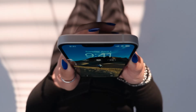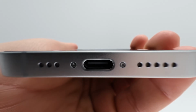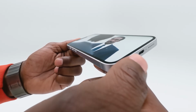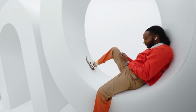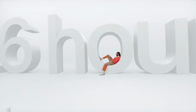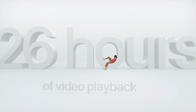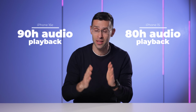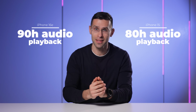Number four, the iPhone 16e has the longest battery life ever on a 6.1-inch iPhone, and this is probably the most exciting upgrade. It has 26 hours of video playback versus 22 hours on the iPhone 15, which is a nearly 20% improvement. And Apple also says that you can get 90 hours of audio playback versus 80 hours on the iPhone 15, which is a 12% improvement. So overall, this is a very nice upgrade.